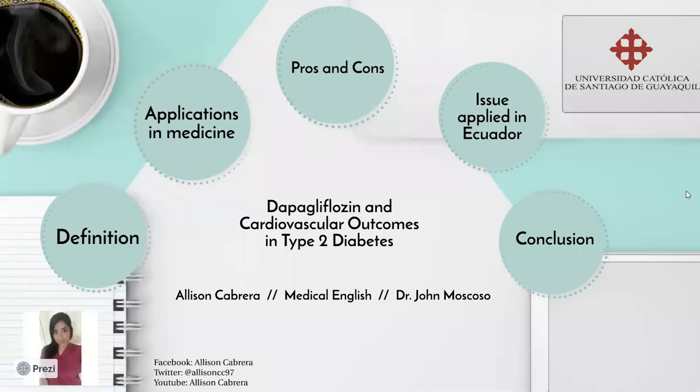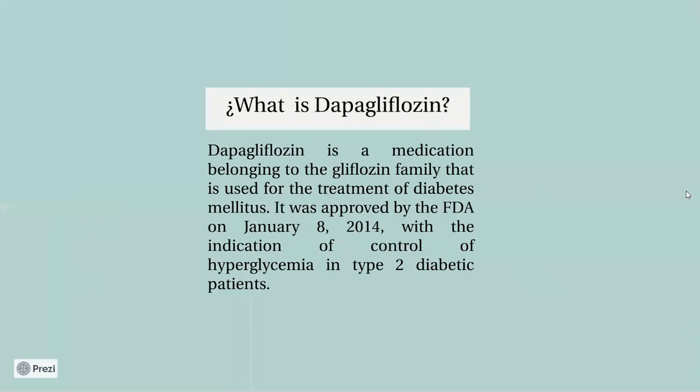I'm going to talk about dapagliflozin and cardiovascular outcomes in type 2 diabetes. Definition: what is dapagliflozin? Dapagliflozin is a medication belonging to the gliflozin family that is used for the treatment of diabetes mellitus. It was approved by the FDA on January 8, 2014, with the indication of control of hyperglycemia in type 2 diabetic patients.